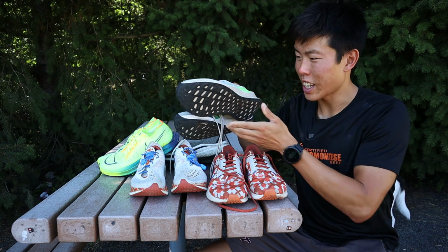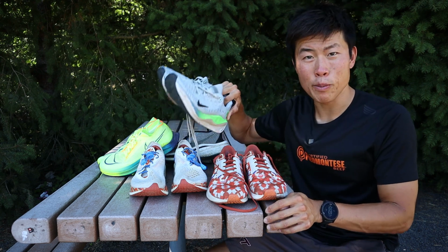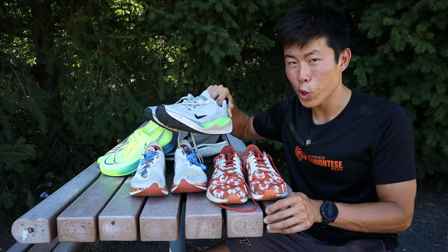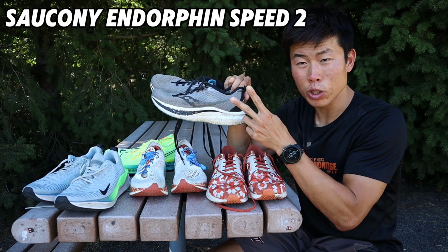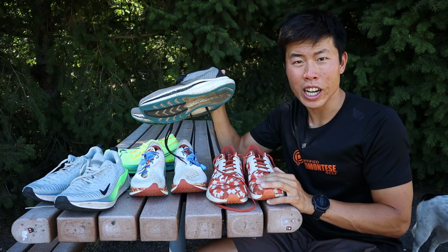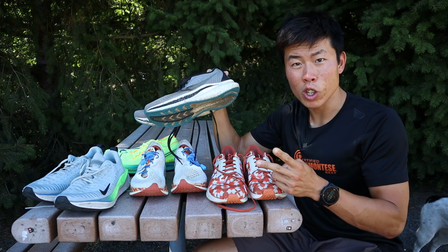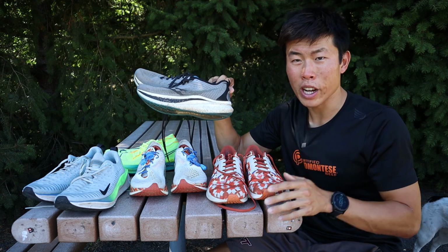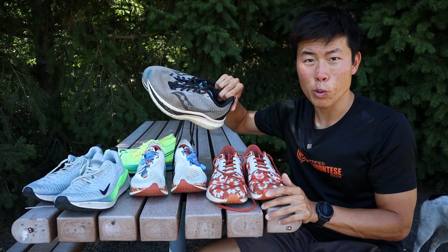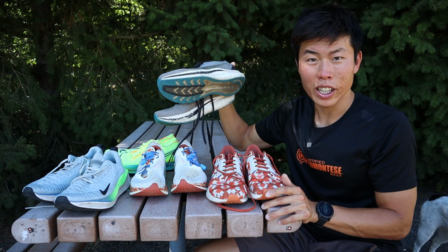Nice cushion on these, and overall, I like them a lot. I got them a month ago. So far, I really love them. My all-time favorite, the Saucony Endorphin Speed 2s. These are all-round shoes that I like for speed sessions, long runs, easy runs. I actually have 3 pairs of these, 2 of them already worn out. These I started wearing in 2021, so 3 years ago. Still in love with these.